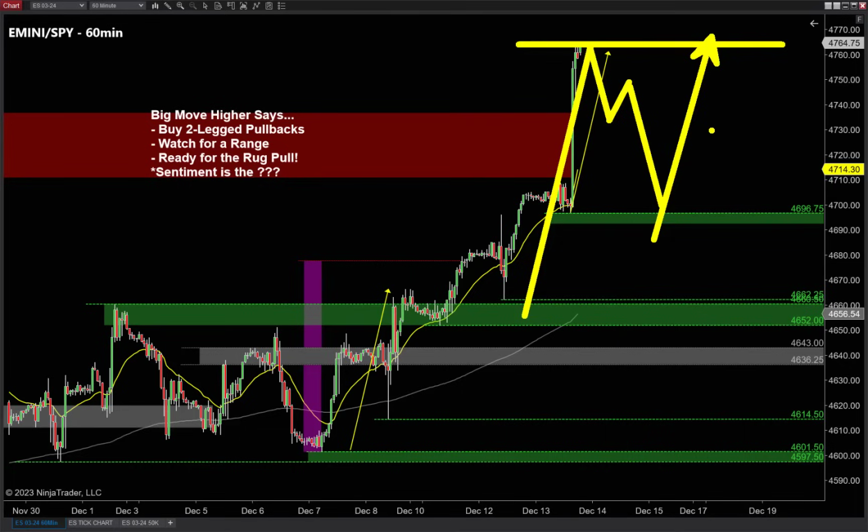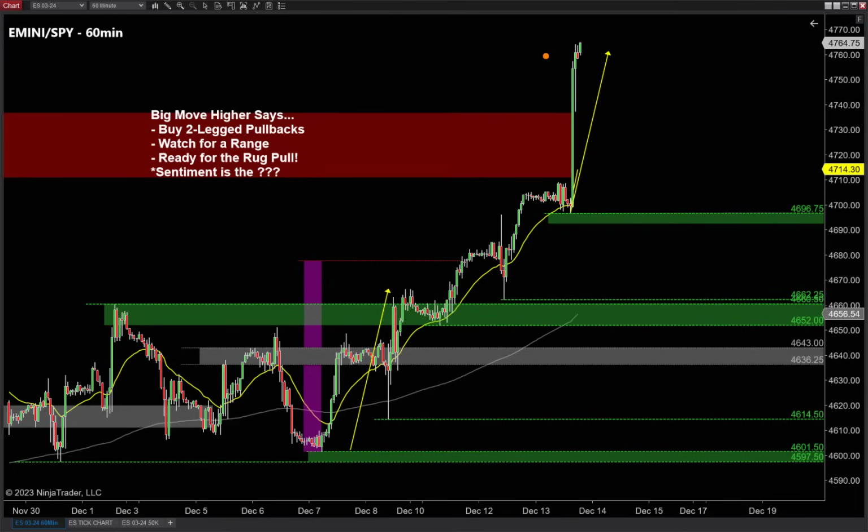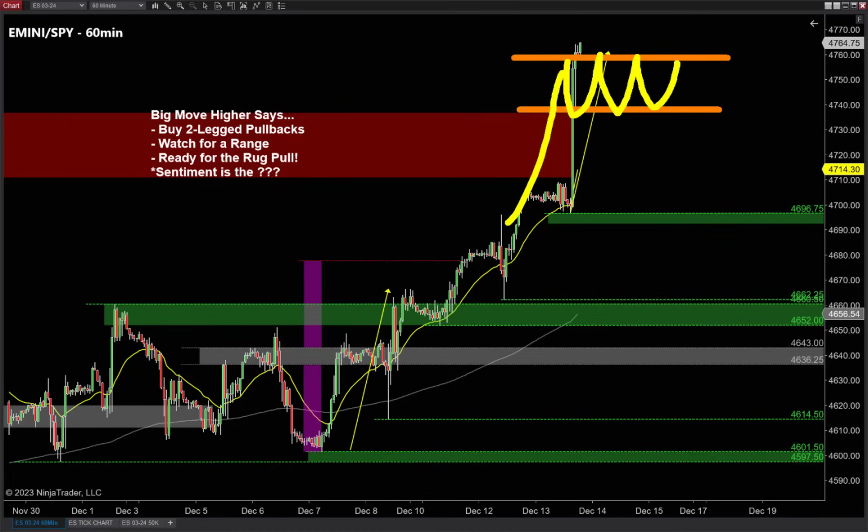Sometimes, though, we don't get the pullback. Sometimes we end up going sideways up here into a trading range. The second thing on my mind after a big move higher is a trading range, and we'll spend some time tonight putting a game plan around that trading range.